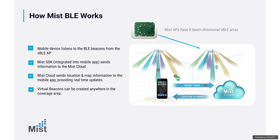So what we're going to talk about is, very quickly, an intro on the technology, less than 2 minutes, and then we'll listen to the stories from Brian and Armando, their experiences. So how does Mist deliver this? We've created a technology we call virtual beacons. What we've done is eliminated the battery-operated beacons, taken a 16 antenna element array, embedded into our access points.